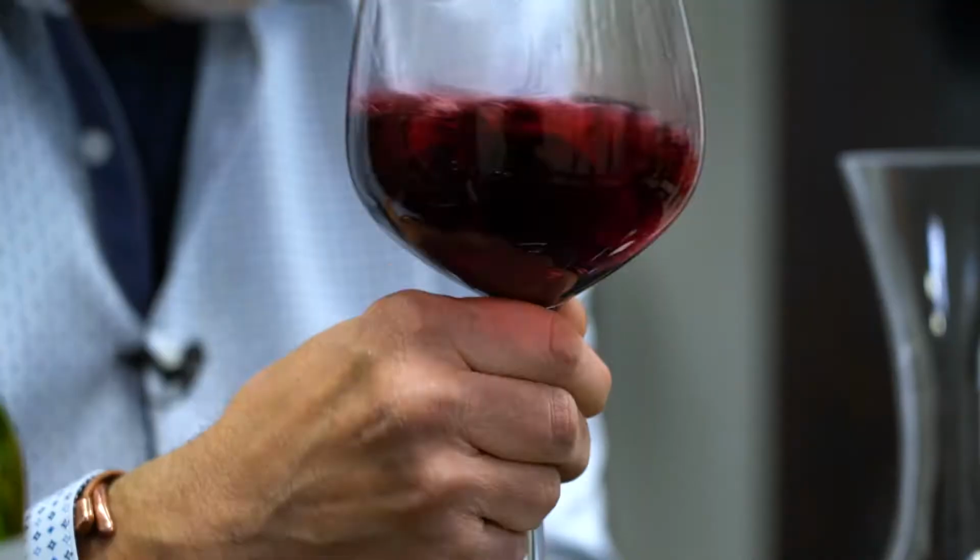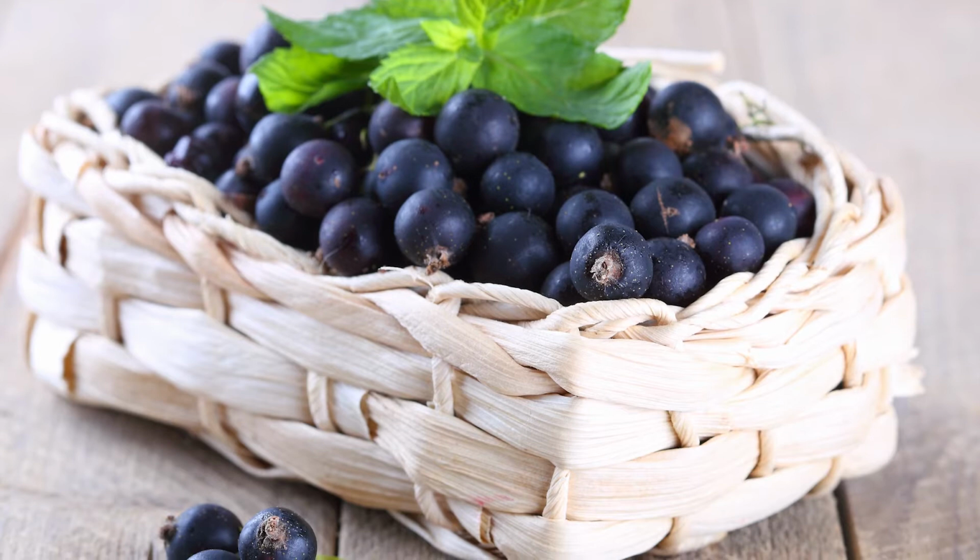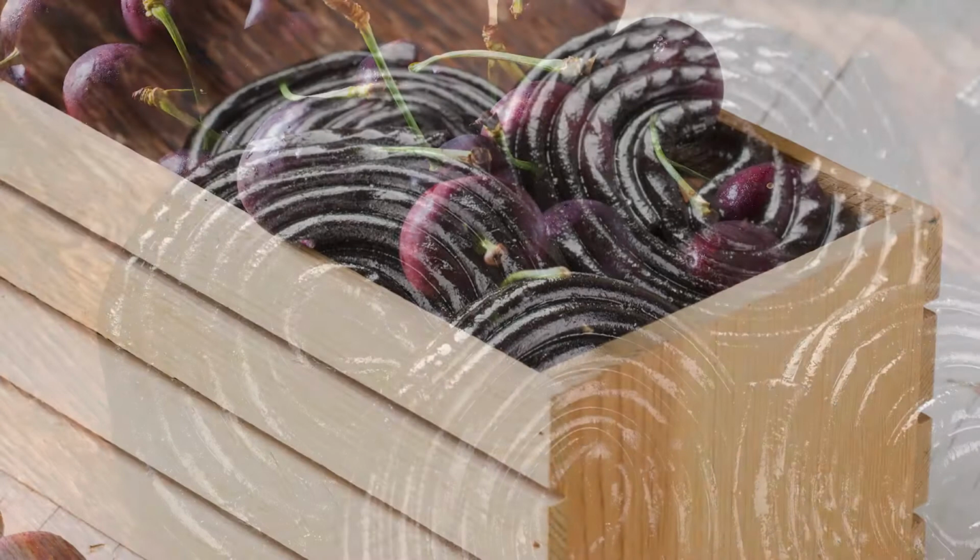It's really nice. All those beautiful black currants. Oh, yeah, some black currants. There's just a hint of a little tobacco leaf. Yeah, some tobacco leaf, a little bit of licorice. Nice black fruit, black cherry also, and pretty. Let's try it.